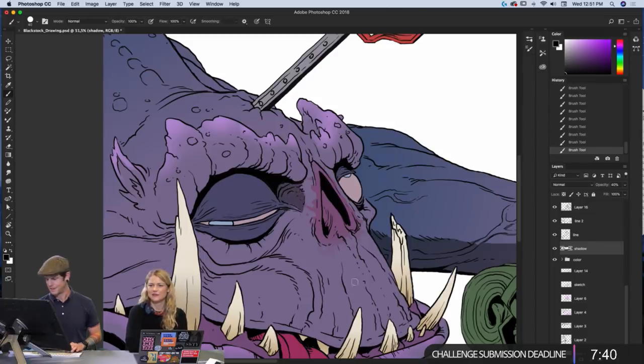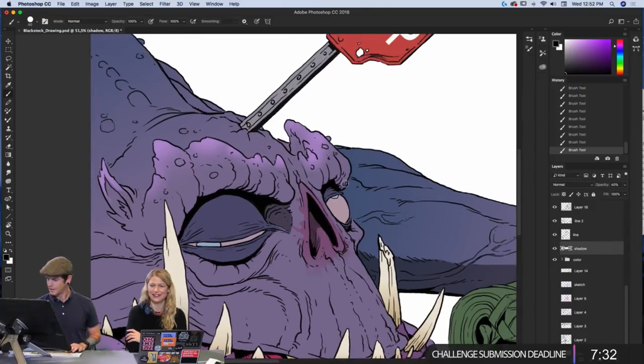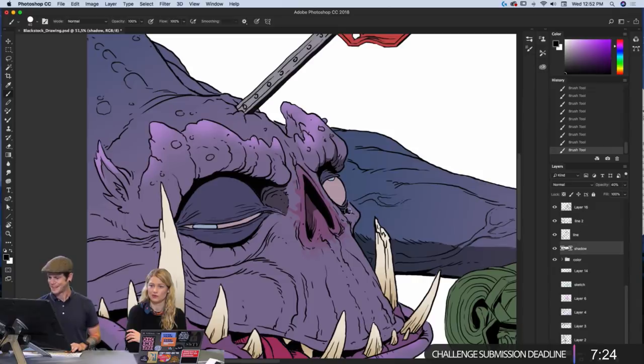So now we're just going to go in here and start pushing this stuff out. Wow, that just made his eyes totally different. These details really make him come to life. I thought he was cool before, but he just keeps looking even more cool.